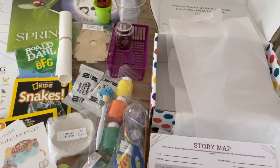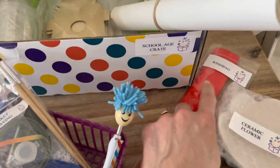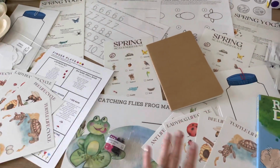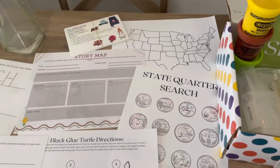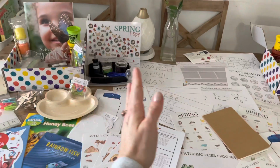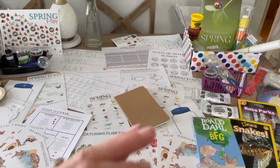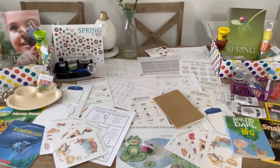Let me lay it out neatly and I'll give you one last peek at all of this. Okay, so here is the School Age Crate all laid out. This is one thing I didn't see that was underneath everything, a wind bag. So I'll be interested to see what we do with that. So books, materials, you can see that some of them are the same, but then some are different, more age appropriate. And then this is everything laid out. So all of this right here is your preschool crate, and then all of this is your school age crate. And it looks like a lot, but it's actually way more than it looks like when you get into the books and start realizing how many activities are really included with all of this.